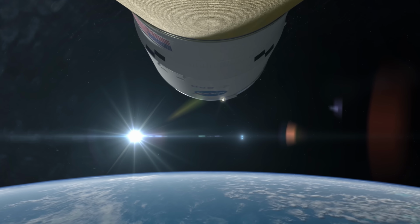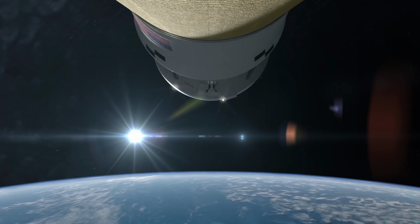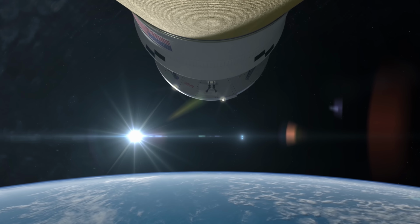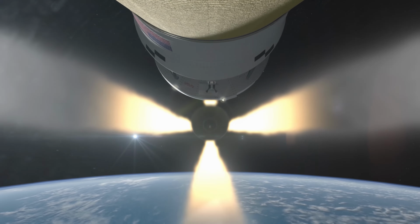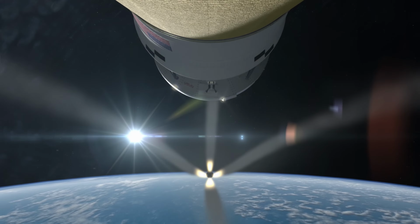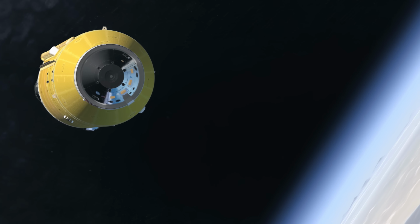After 3 minutes, the protective fairings surrounding Orion's service module are ejected, exposing its solar arrays. 6 seconds later, the launch abort system is ejected from Orion. The crew has safely reached Earth orbit, though they could still abort using service module engines.